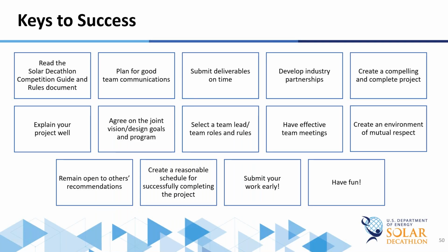So when looking at integrated building design, there are some keys that past projects have used to ensure success. Successful teams know the details of the competition, and they know this because they read the competition rules. It has details on the project constraints, what the jurors will consider, and more. Successful teams communicate well as a team, knowing who is responsible for what. They submit their deliverables on time. The organizers require these submissions to help teams stay on track. They learn from professionals, as Zach was saying, finding industry partners who can provide guidance or reviews, suggest improvements, donate services, and more. Good teams finish.